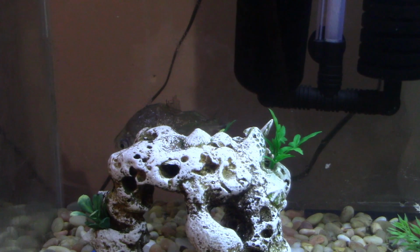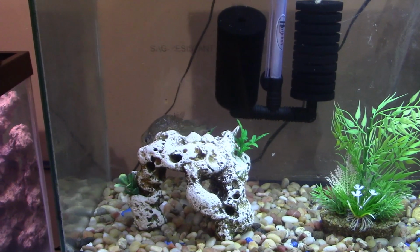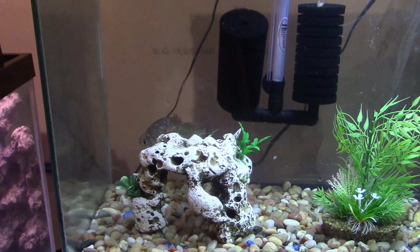But now I've still got a dilemma, and that is, what do I do with these guys? If I put them in together with each other, they eat each other's tails.